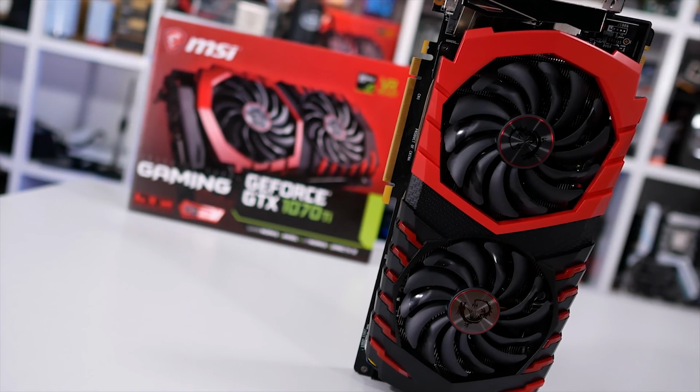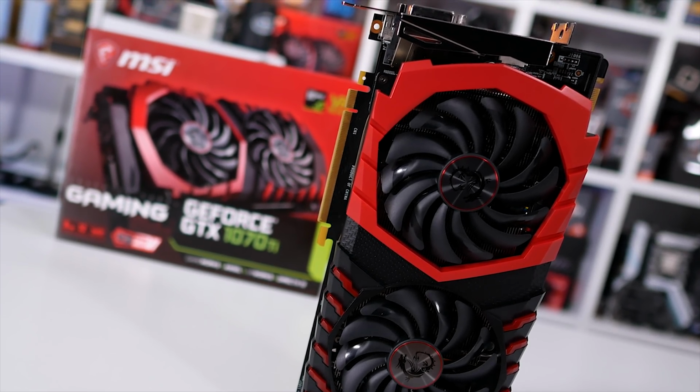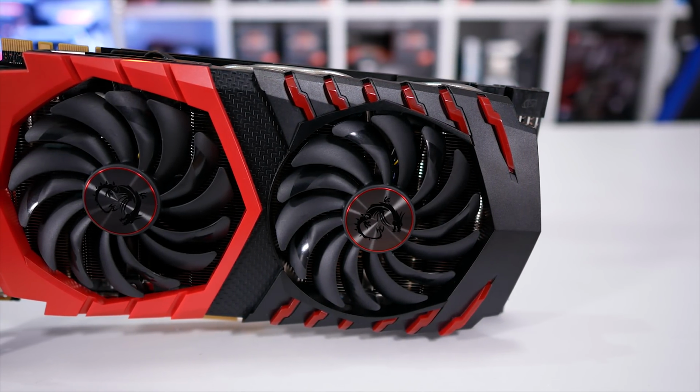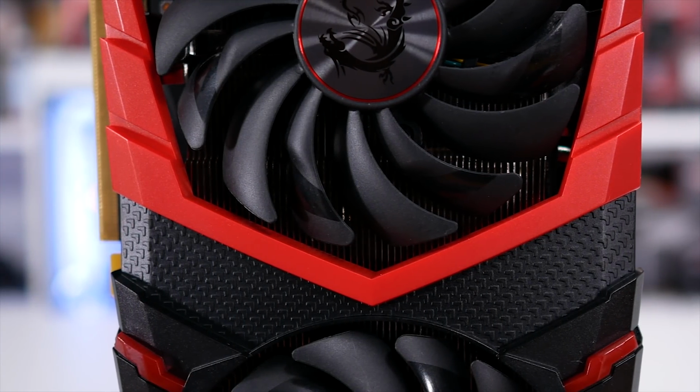Anyway, today's video is about the GeForce GTX 1070 versus the 1070 Ti. I didn't overclock the vanilla 1070 in the previous video, and this had many of you questioning if overclocking that model would in fact be the best value option. So today we're going to find out.